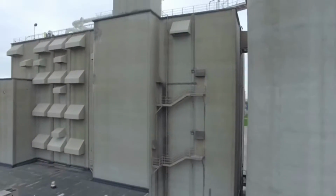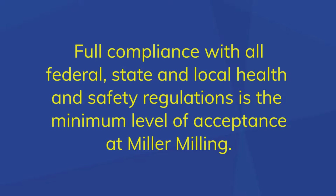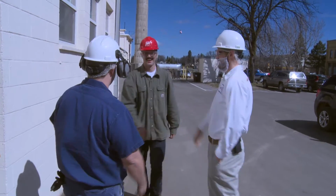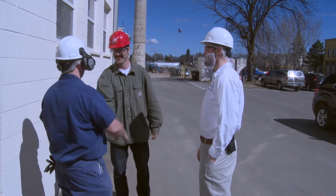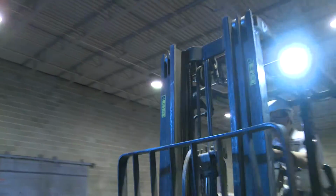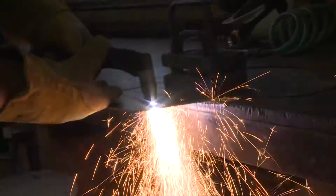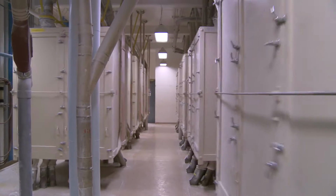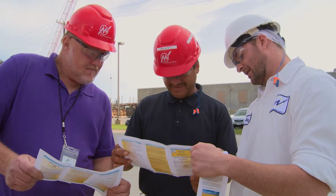throughout our facility. Full compliance with all federal, state, and local health and safety regulations is the minimum level of acceptance at Miller Milling. You, as a contractor employee, play an important part in these health and safety efforts. Your work in our facility must at minimum meet, and in some cases exceed, federal, state, and local standards, especially with our facility standards for current good manufacturing practices and health and safety procedures.